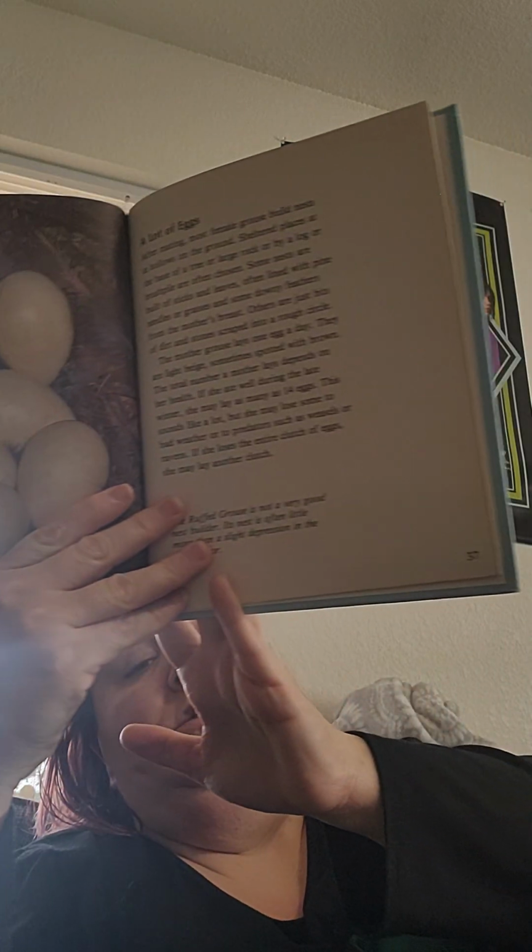The total number a mother lays depends on her health. If she ate well during the late winter, she may lay as many as 14 eggs. This sounds like a lot, but she may lose some to bad weather or to predators such as weasels or ravens. If she loses the entire clutch of eggs, she may lay another clutch. The ruffed grouse is not a very good nest builder. Its nest is often little more than a slight depression on the forest floor. Well, if it works, right?